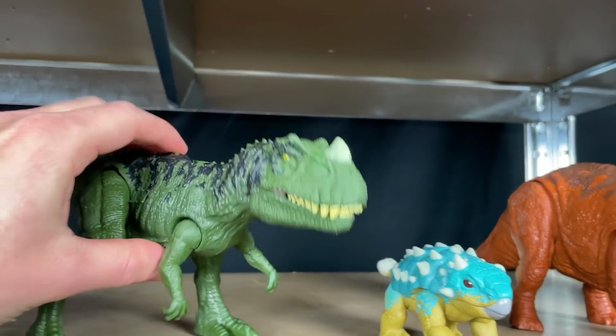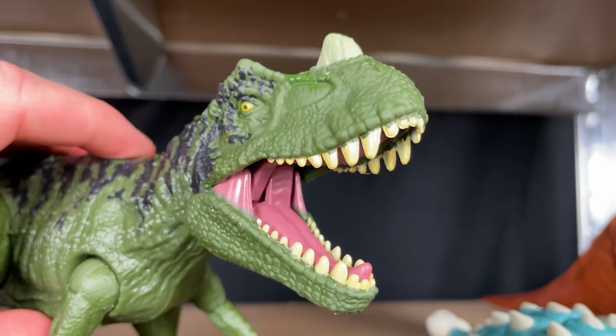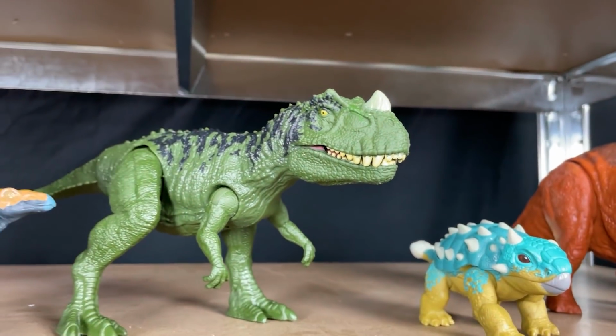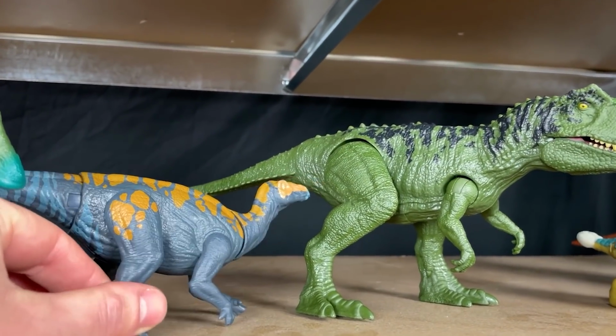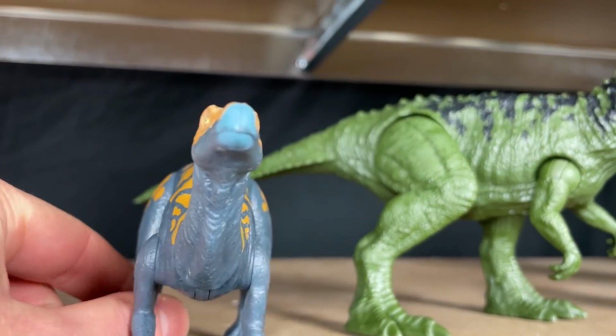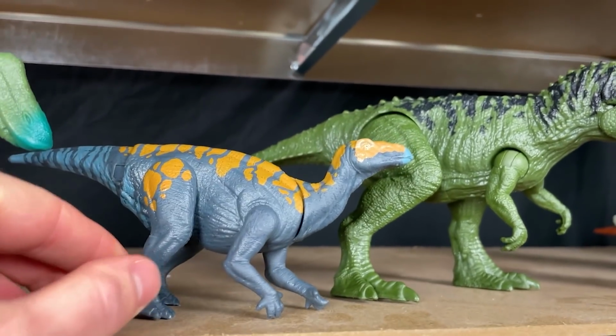Let's see what kind of noises it makes. Wow, that is super amazing. Right next to it is a dinosaur called the Kelenkenosaurus. This is a smaller dinosaur, but look at that coloring too. I really like that yellow and blue combination.